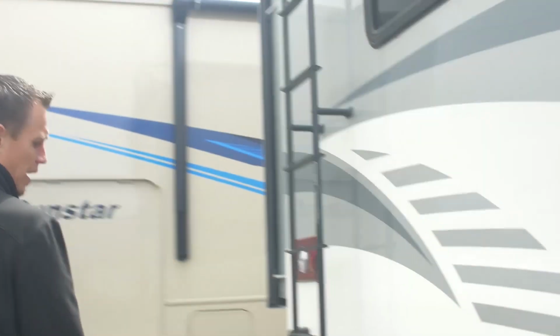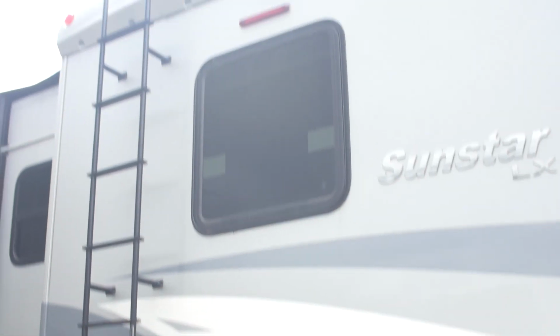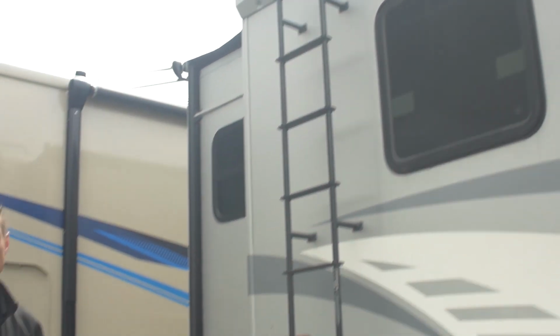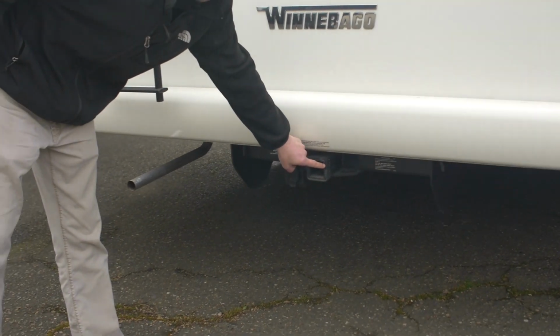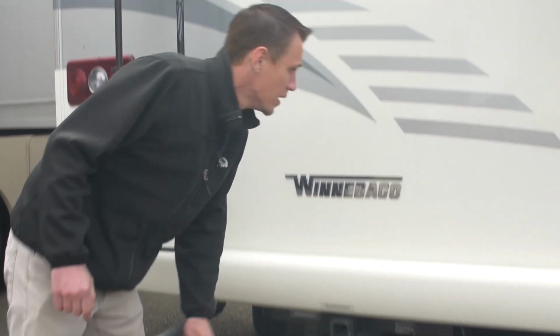Swinging back here, we do have a few different things to point out. First off, we've got our backup camera there. Basically, you're able to see all around this unit, just using your backup cameras, blinkers, and then obviously your windshield. You have a floor-to-ceiling ladder to be able to get up and check your seals on your roof. You are all set up for 5,000 pounds of towing on this particular unit with your 7-pin wiring there.